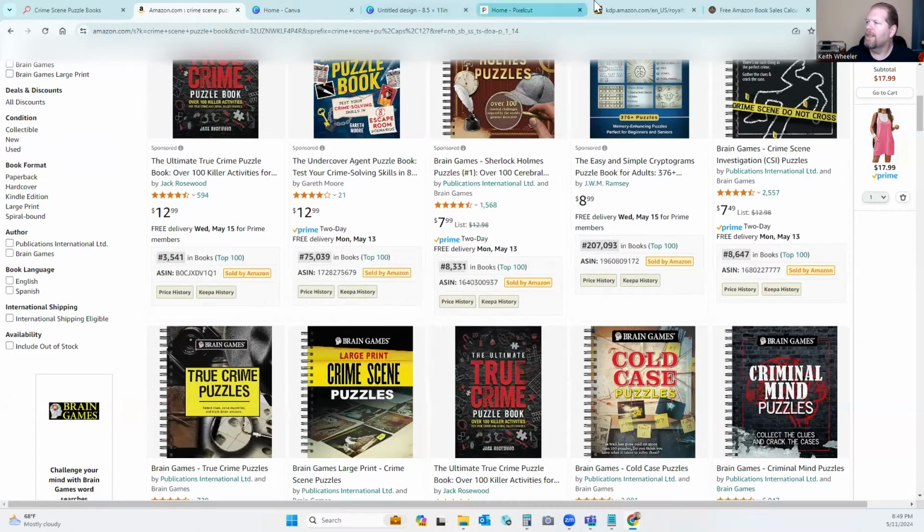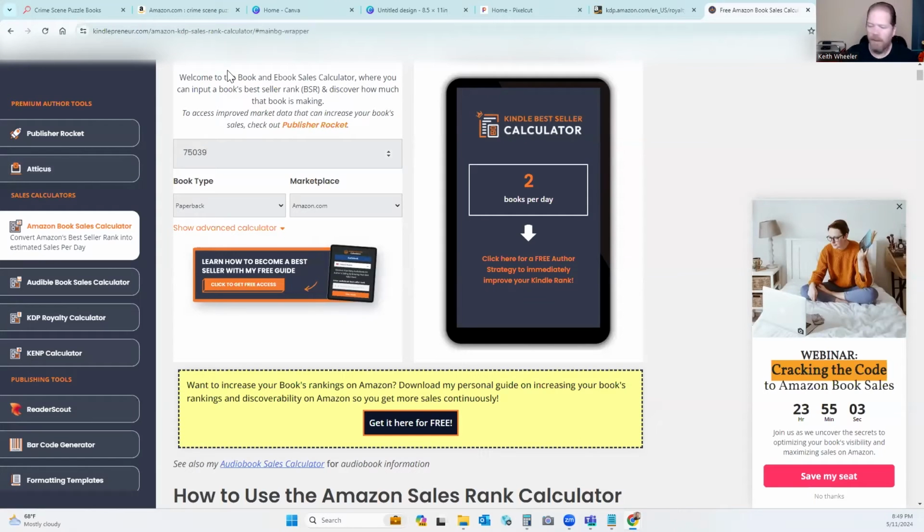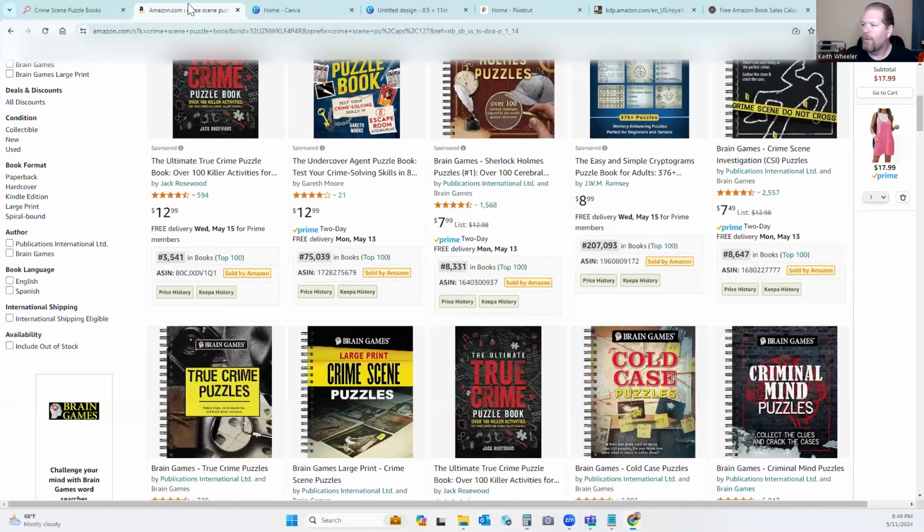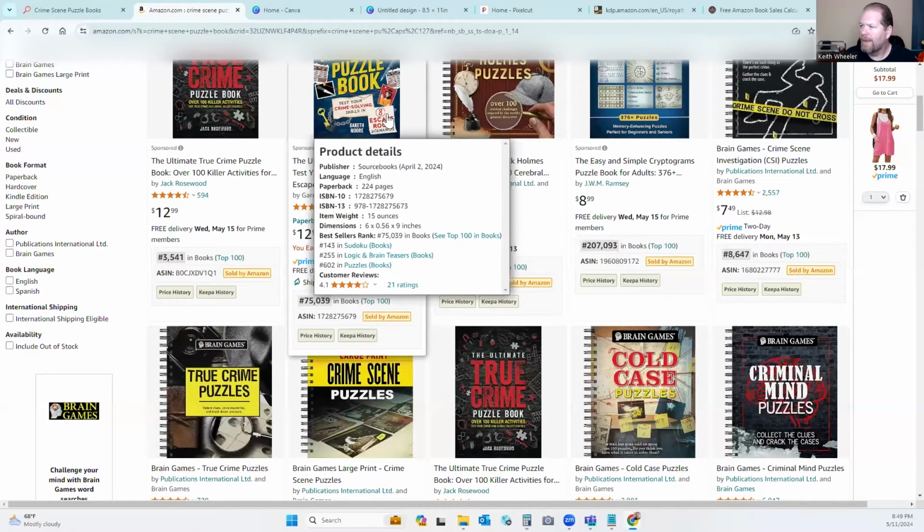So it's 75,039. So it's selling 2 a day. So again, nothing super amazing, but again, let's see how it's doing. I mean, it is at $12.99. So at $12.99, let's see what the stats are on it.